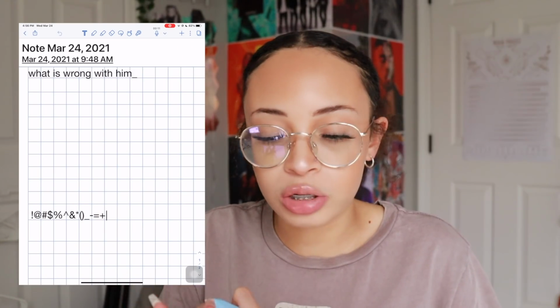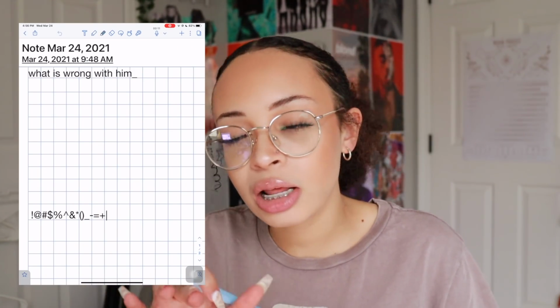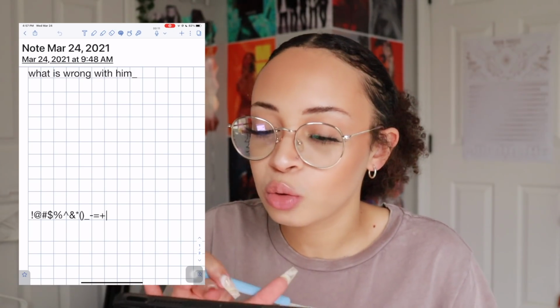This little T is for title, this little pencil is for writing, this is the highlighter, eraser, cut lasso tool, the finger, and I don't know what this is. I really don't. So we're not going to try to figure out what it is today. We'll figure it out in the update notes from Apple.